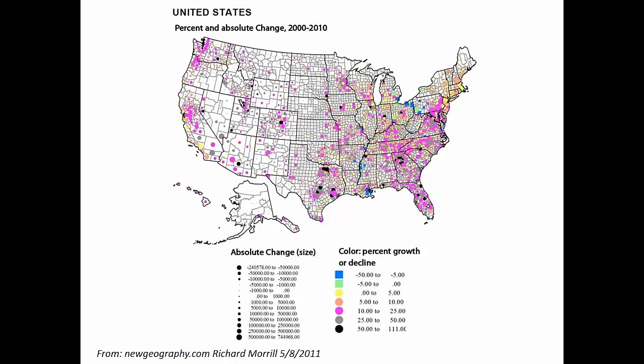That being said, that type of map is often not the most useful. The absolute growth and decline also matters. So you can see the large blue dots are where the highest population loss has occurred. You can see New Orleans, they got hit by Katrina within that time period. They kind of are the largest, I believe.